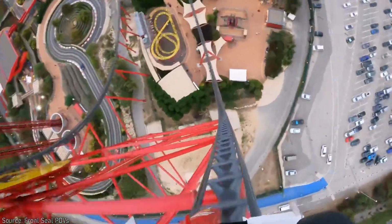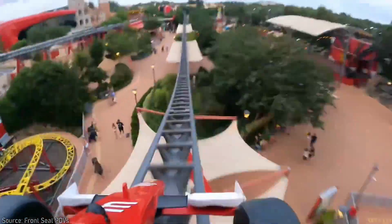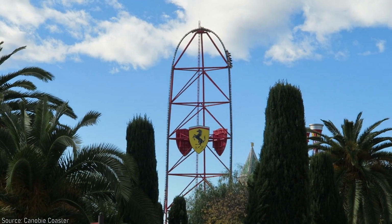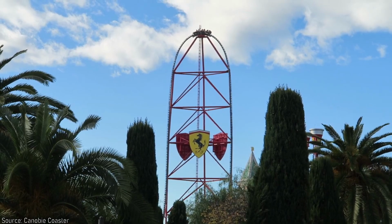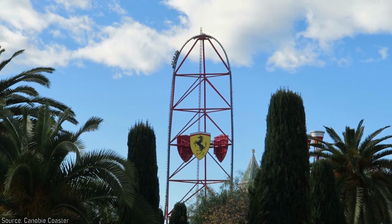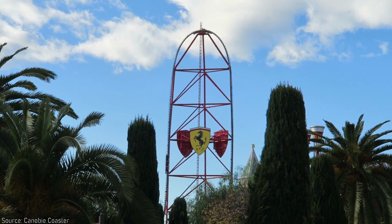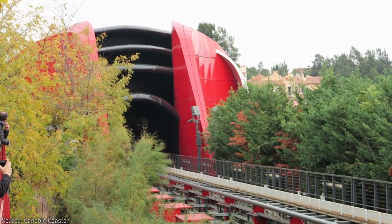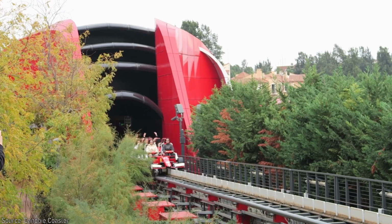Still, Red Force is the tallest and fastest coaster in Europe, launching riders at 112 miles per hour using LSMs, which, while not as forceful as the hydraulic launches of Dragster or Kingda Ka, is still notably powerful and is the easiest way for Europeans to get a similar experience.